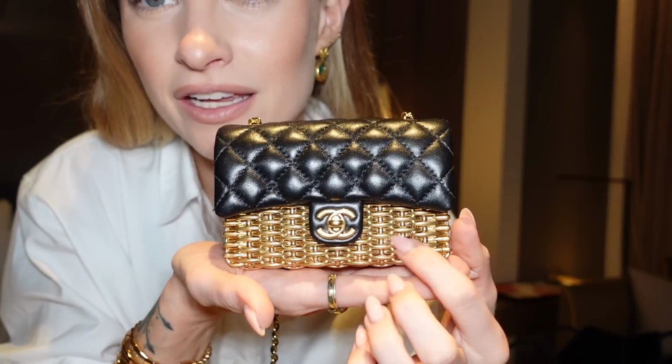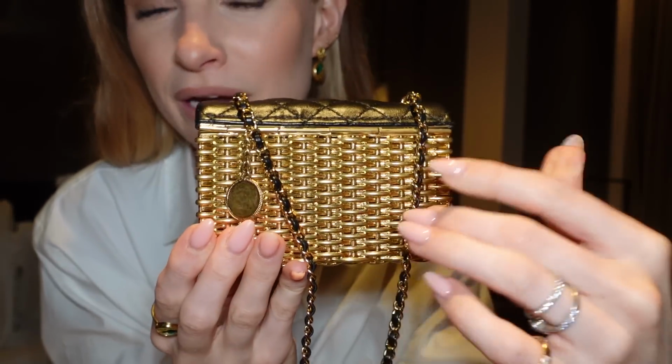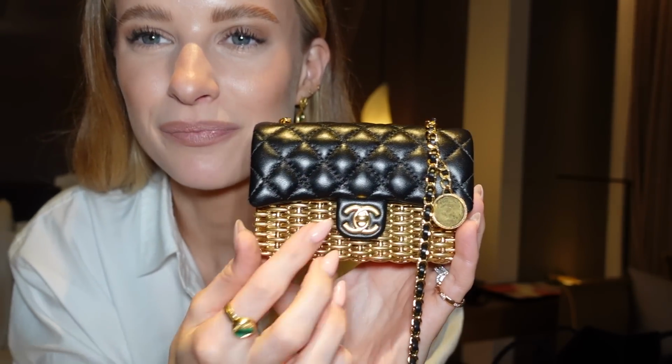So let me get it out and properly show you. I think this is what Chanel would call one of their minaudières, which I think just means miniature, special miniature bag, maybe? If any of you guys are Chanel collectors, you'll know this better than me. I'm just an admirer, I suppose. So this is her. She's in a gold finish metal basket weave all the way around and underneath and inside. I'll show you. And then the flap comes over the top and closes.